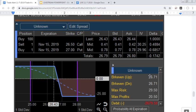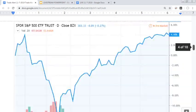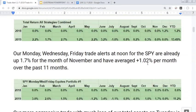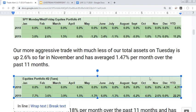We have certainly missed some of this down move already, and I do think it will be a short-lived sell-off in both of these assets. Meanwhile, we will be ready to continue to take risk on the equities position, which has been generating some nice gains over the past several weeks. And in fact, if we go back to those returns, we can see that in the SPY ETF, we have had a 1% return in October and a 1.7% return in November. And in our equities portfolio too, on Tuesdays, we've had a 4% return in October and a 2.6% return in November.